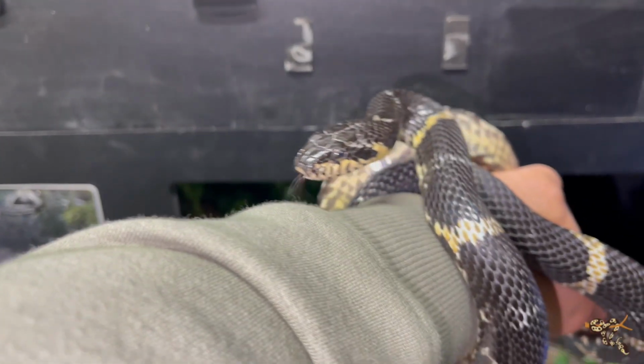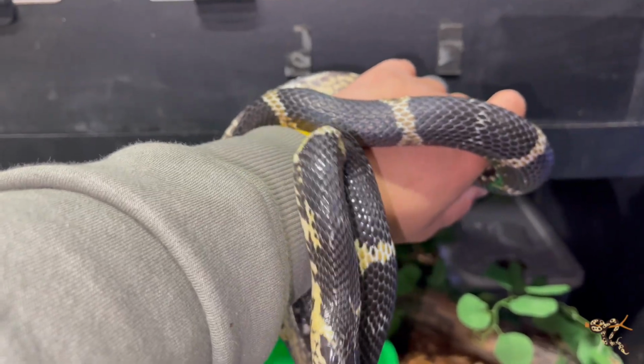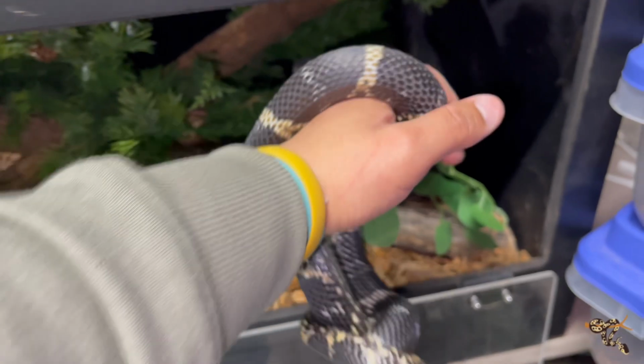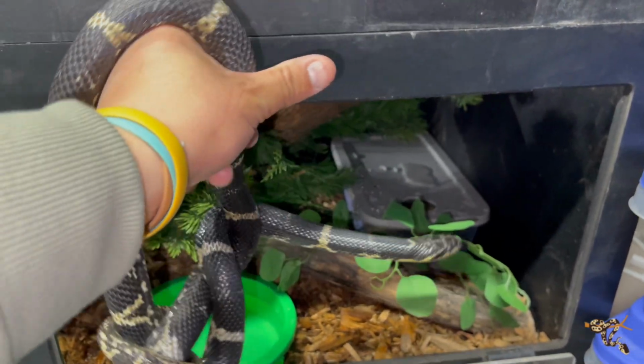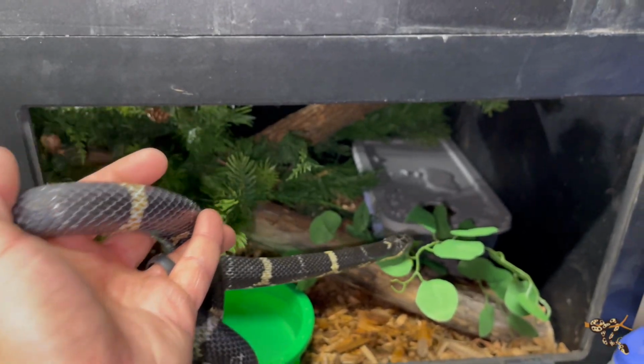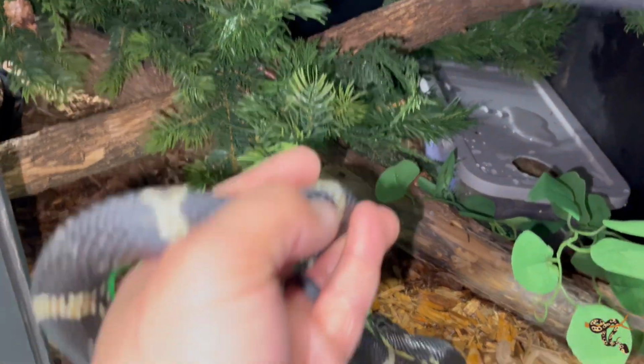There it is. So yeah, these guys have all been kind of maintenance fed throughout their lives, so they don't have that very large length that they're capable of getting. And now because they're a couple years old, they may not ever achieve that length, but maybe if we keep some of their holdbacks, they might as well. So this is the 2017 girl. Theoretically, she's good to go as far as size goes.